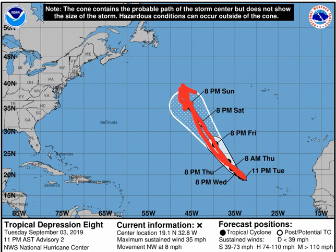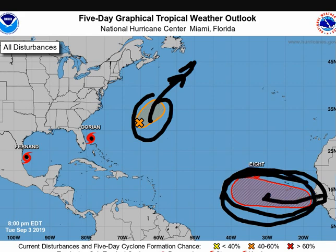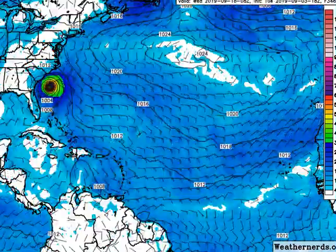However, the system behind it that is yet to leave Africa is of a little bit more concern to me because you can see there's Dorian, there's Fernand. We have this feature near Bermuda which may or may not develop. That's 50-50. That'll move out. But this red area here south of our depression, this is a tropical wave that'll move off Africa over the next couple of days. And the reason I'm worried about it is because some of the long-range computer models show that we're going to have to deal with this.